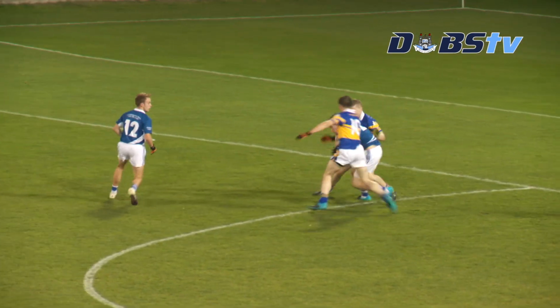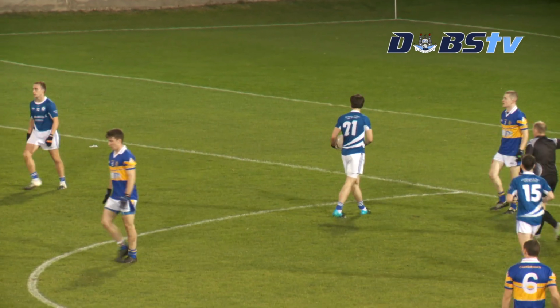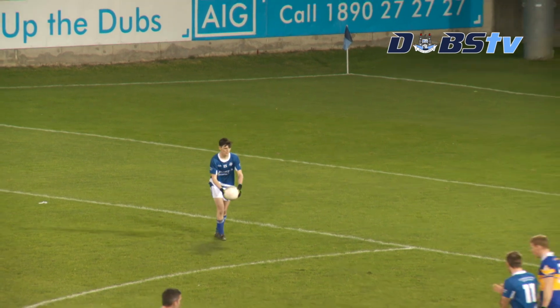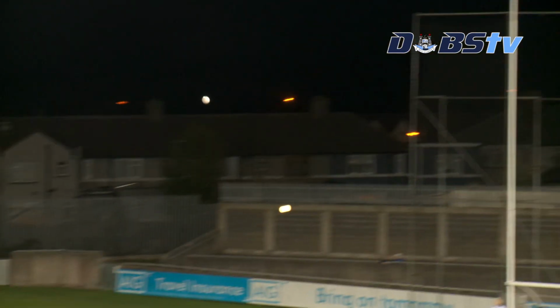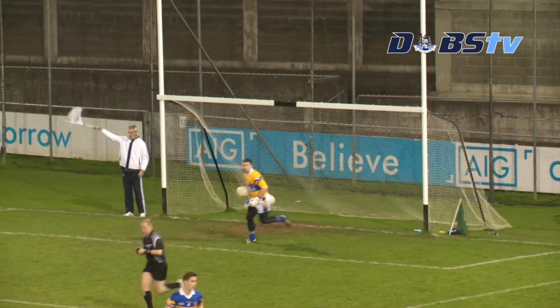It bounces, and it's taken very, very well inside by Corcoran, or I beg your pardon, Paul Cashman, who goes to ground, and it's a free in for Skerries. Skerries have the free just outside the 20-metre line on the left hand side. Taken out of the hands, kicked confidently again by Stephen Smith, and Stephen Smith puts it over.